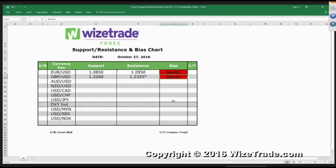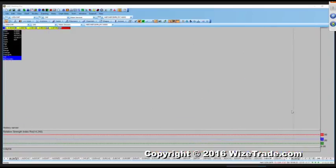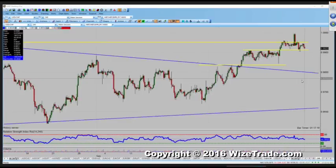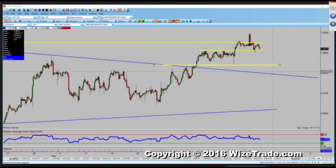Okay, let's go over to the Swissy. So the Swissy, we had this little tweezer top the other day. Might have a little head and shoulders pattern developing here. Personally, I think that the dollar Swiss looks like we can come back down here to this breakout point. Now, look, I'm bullish the dollar Swiss while we're above this blue line.